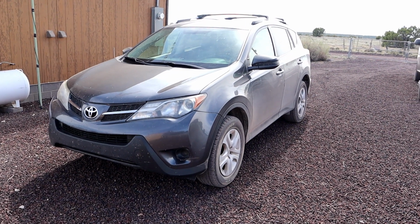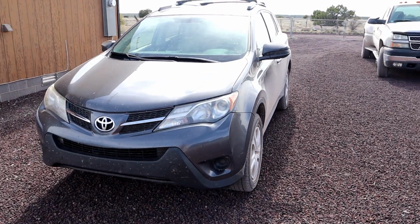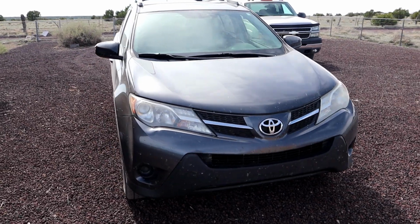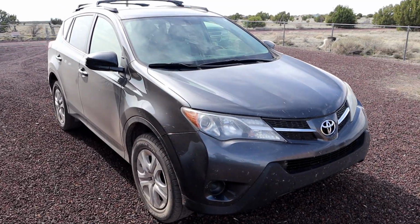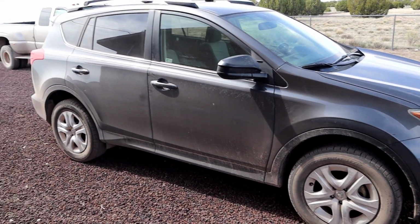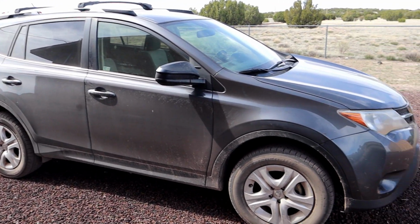Only thing I've ever done to it is regular maintenance. And so basically every 60,000 miles I changed the tranny fluid. At 100,000 I changed the transfer case and rear diff. At 90,000 I changed the spark plugs. And I'll do that again at 90,000.